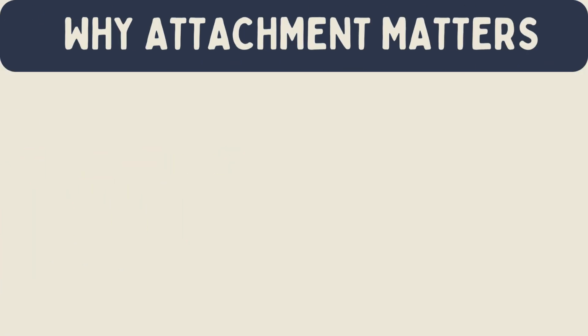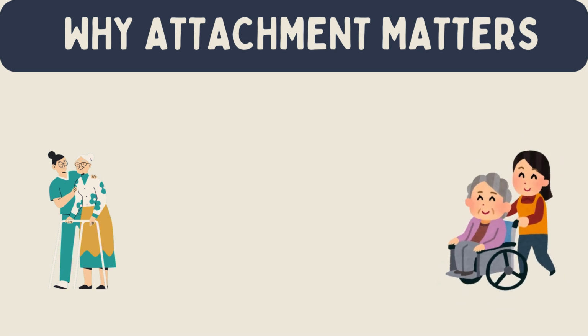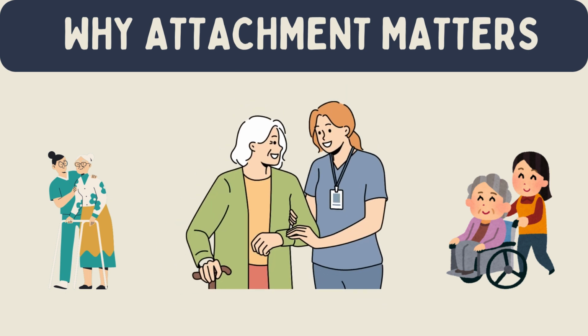Why attachment matters. Attachment isn't just for babies. It affects us throughout our lives. It shapes how we see ourselves and others. People with secure attachments tend to have healthier relationships. They feel confident in themselves and trust others. But those with insecure attachments may struggle with intimacy and have trouble trusting others.